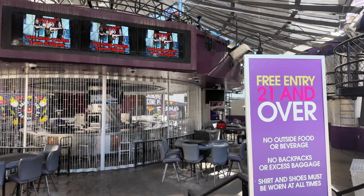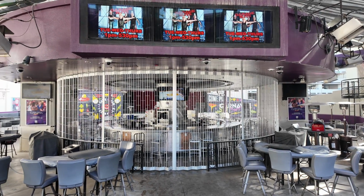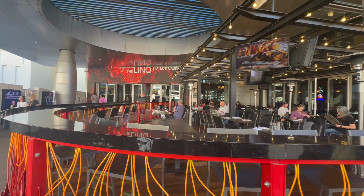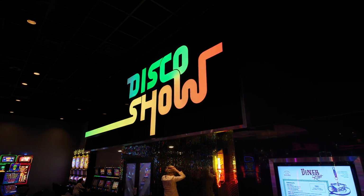The Carnival Court is an awesome bar and venue for live music that's indoor, outdoor. It's under some shade. That's always a popular option to see that going on all the time. But that's going to lead us into the Linq, which is next door. Guy Fieri's Burger Place, and then Disco Show.